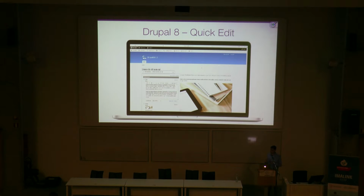And quick edit is giving you the interface to change the content for that field, and that is of course various paragraph entities which you can edit. So what you're seeing is the back end and the front end. There is nothing good about that, so that's a shame.